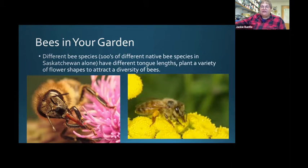Bees also have different tongue lengths. So here on the left, this bee has a really long tongue, and then this bee has a shorter one. And so different bee species have different tongue lengths. So plant a variety of flower shapes to attract a diversity of bees.